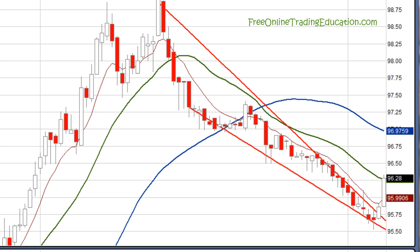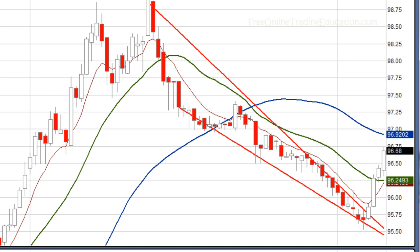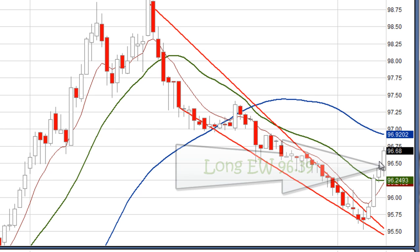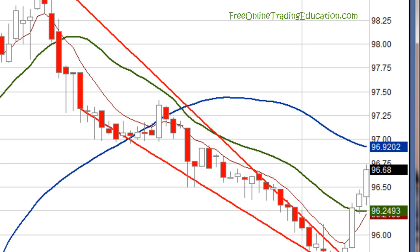When our member spotted it, it had just closed above the upper trend line for the first time, and then it had this other big bar there. So we immediately started to set this up as a trade, and let's see what happened next. There, right there, boom. Well, I got in at 96.39. I'm now long at 96.39 by the time I got that order entered. Let's see what happened next.